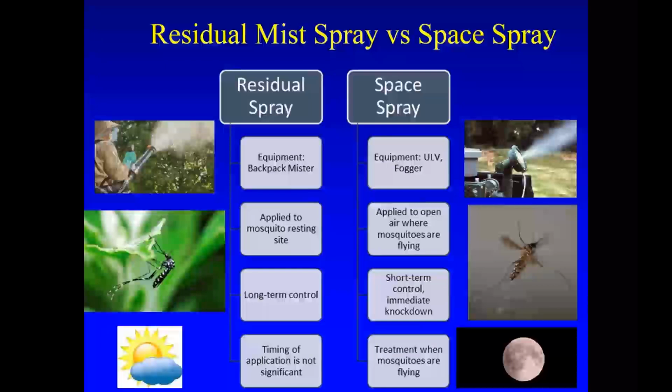You get immediate knockdown. And that's what our public health people say is important. You want to knock the mosquitoes out of the air before they bite people. Well, guess where they are before they bite people? They're sitting on vegetation, and if you treat that vegetation, they're going to be dead. Treatment when the mosquitoes are flying is very important for a space spray.